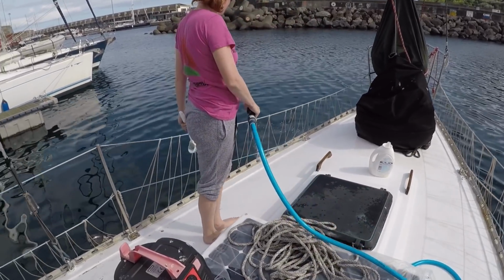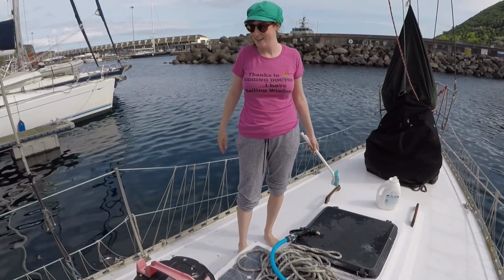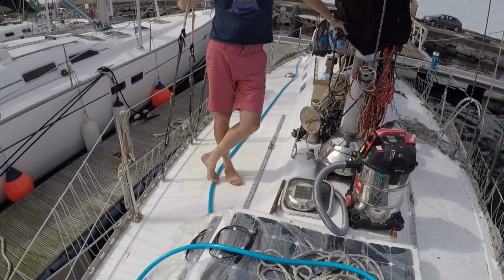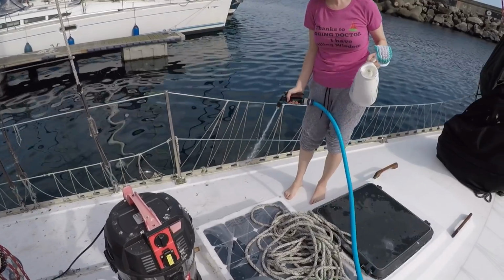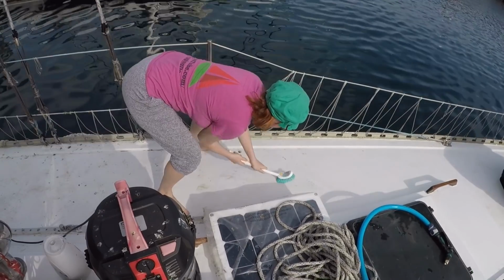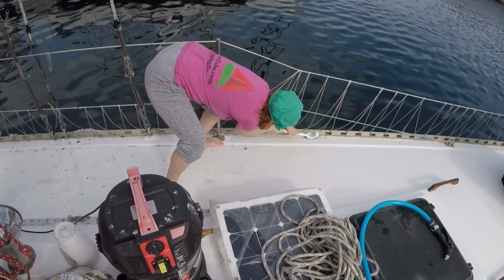While Herby's working inside, I am cleaning the literal crap off this deck and making it look all pretty like all the other boats in this marina. This is the clean side, and this is the dirty side. Biodegradable soap, by the way, in case you were wondering.